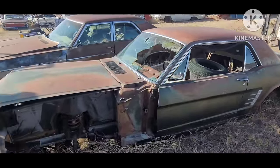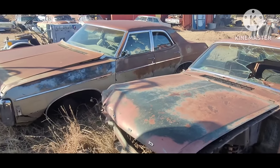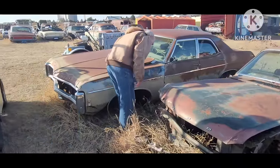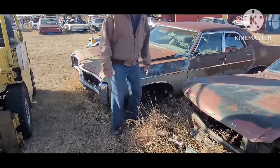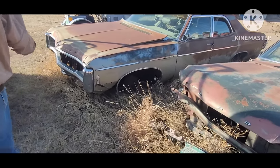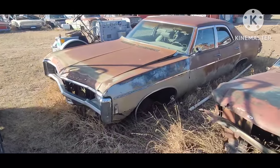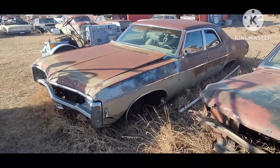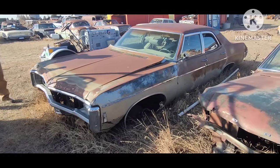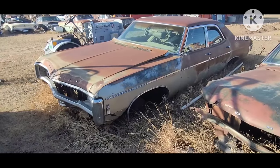V8 or 6-cylinder car? That's 6-cylinder. What year is the Halo bumper Chevy? 69. Oh, that's the one we saw from China Hill. Yeah, now this little car here was running real good, and somebody stole the carburetor off it to put on a tractor pull tractor. So it's got the engine and everything in it.